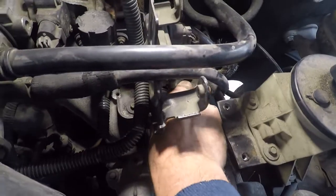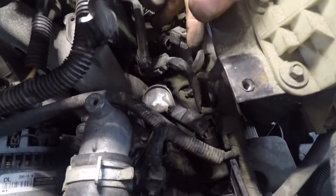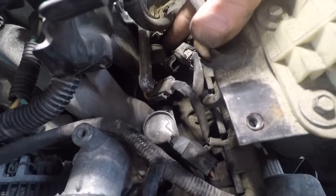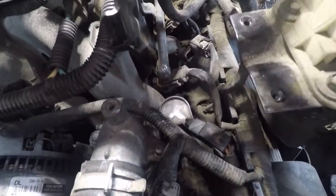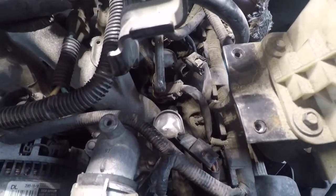There she goes. Okay, now they're both off. So we can get to the number 7, the little 7mm bolt in there. Probably gonna need about 4 extensions to do that. This one's a little easier. When you do that, you can pop them out. We're gonna swap them around and see if the fault moved.